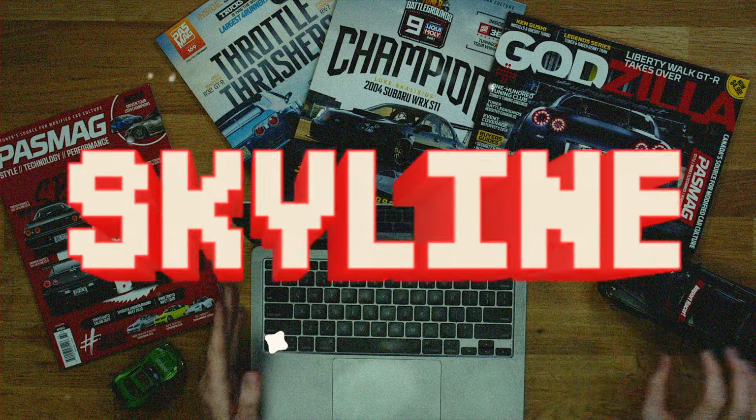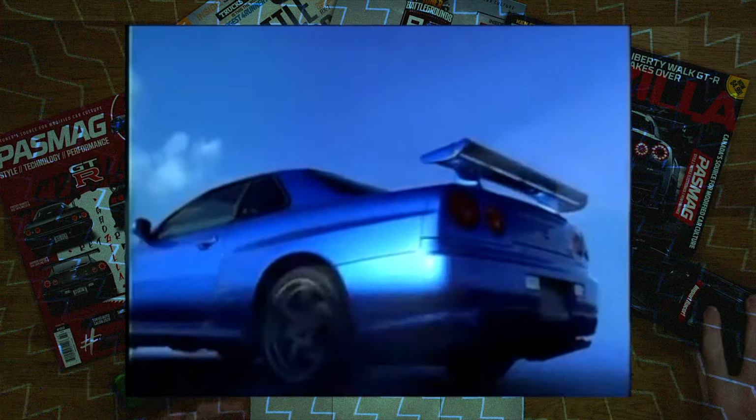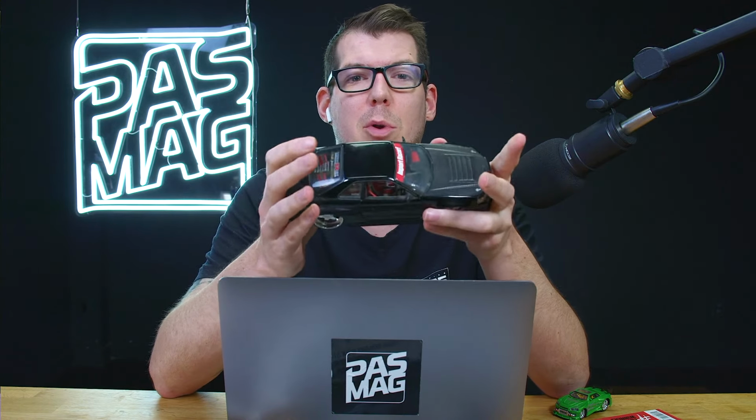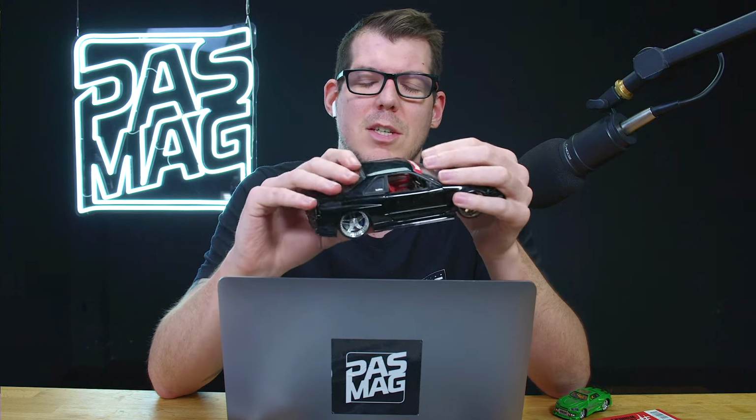R34 Skyline. Probably one of the most iconic cars. Everyone knows it and loves it. We've seen it in movies, lots of movies, and we've seen it just recently being imported onto American shores. This is something that we talk about a lot. You've probably heard it from all your JDM nerd friends. They probably talked your ear off about this lots of times.